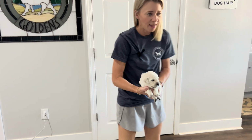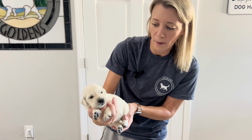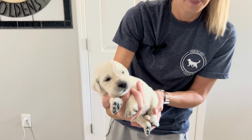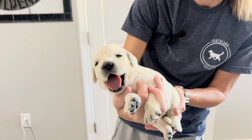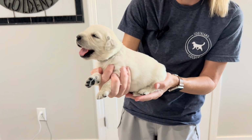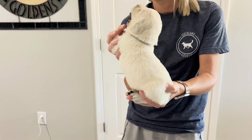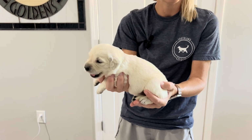So, our girls, this is Miss Gray. Miss Gray is our chunky girl. And as you can see, her little eyes are open. Their vision is still blurred. Oh my goodness. So Miss Gray is 2.4 pounds. Oh, what a yawn. This is Miss Gray, 2.4.